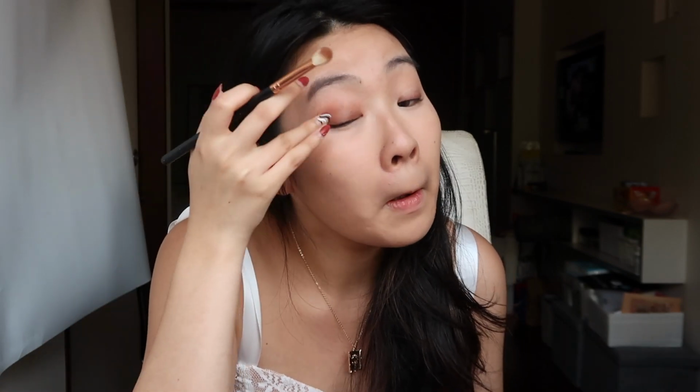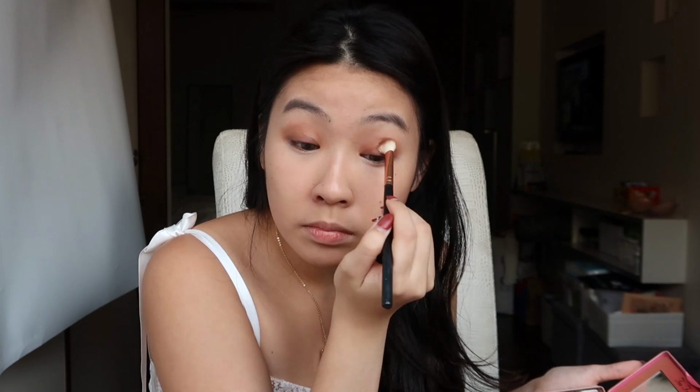I probably forgot how to apply makeup. Like, what the heck am I even doing? I'm honestly questioning my makeup skills right now. Like, what is going on? What am I even doing? Oh my god, crap. Okay, chill. This girl needs to chill. It's just been too long since I last did my eyeshadow, so I'm getting a little bit rusty here, but it's okay.